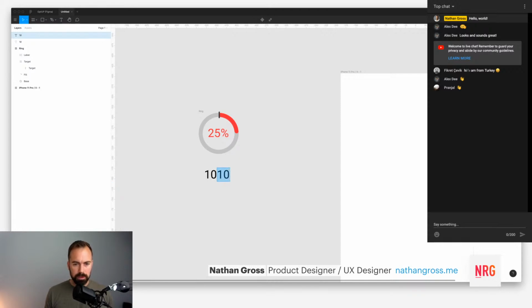So we're going to call this 10, what did I say? 10%. We'll do target. So we probably want to set this to center. These two can probably be center. All right, so we'll make this an auto layout. And then this will be centered, so make these guys auto layouts.